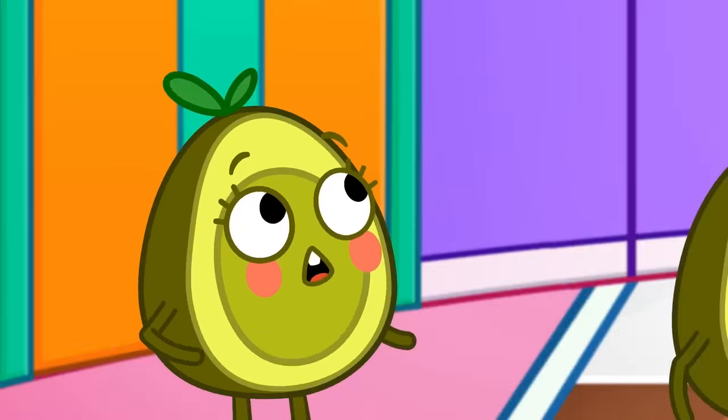What's Little Lemon doing? Don't do that! Wouldn't you rather play with this doll? If you play with your toys carefully, they will be like new! I'm sorry. I will take care of my toys. Let's fix the broken toys first. Keep trying, Little Lemon.